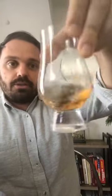I'm going to give it a couple drops of water, see what happens. Nice oily texture. That's the non-chill filtration coming through. No louching whatsoever. Astringent is like bitterness, sharpness, which is something we kind of want to avoid in our whiskey.